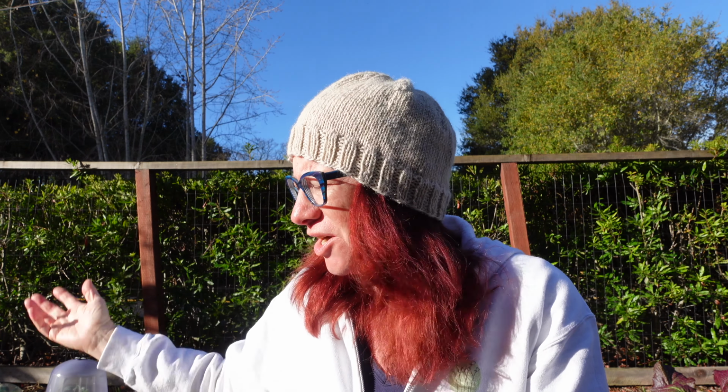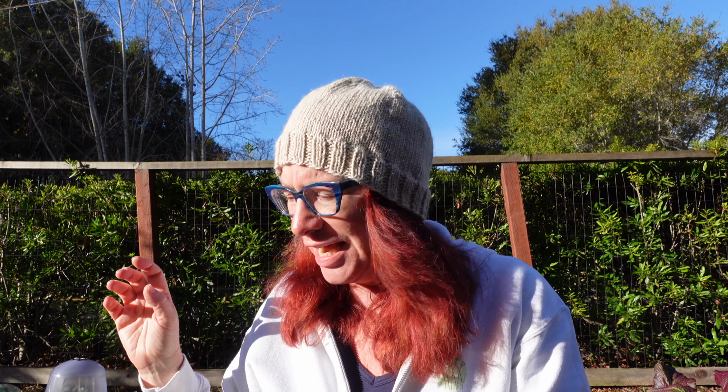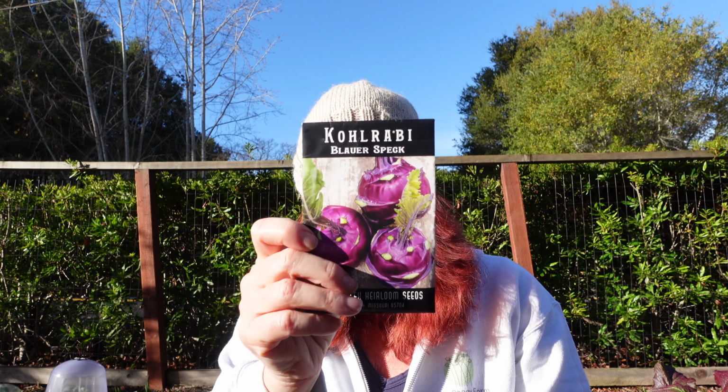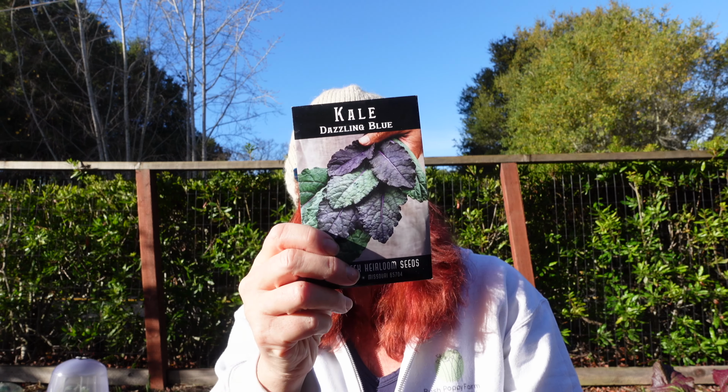This time of year in December, this garden gets maybe 5 hours of sun, so it's not really enough to do a whole lot of growing. But I've selected some seeds of things that just do not mind frost. Even though they'll grow slowly, they'll still grow. So I have Brussels sprouts, the Long Island Improved, kohlrabi, flower sprout, and Dazzling Blue kale.